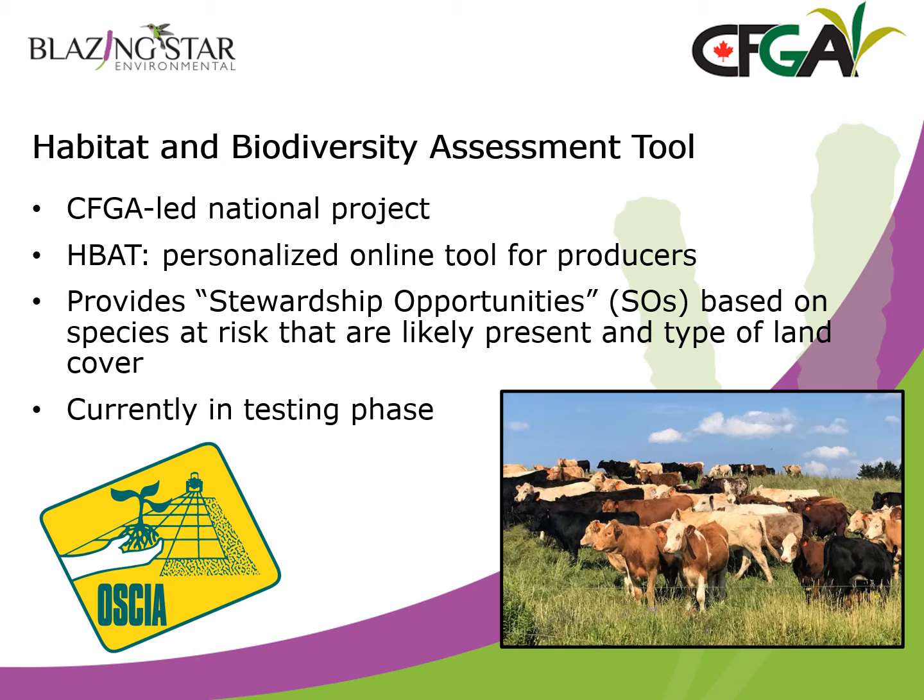Blazing Star Environmental is currently working with Ontario Soil and Crop and the Canadian Forage and Grassland Association to develop an online interactive tool that will help farmers determine which SAR, including snakes, are most likely to occur on their property, along with stewardship opportunities to improve habitat for those species. This tool is in the testing stage and is nearly ready. Please reach out if you're interested in learning more about this tool or if you'd like to participate in its testing. While HBAT, as we like to call it, is currently in its testing phase, it will eventually be able to help producers identify and implement specific conservation actions for species at risk on and around their properties.